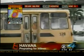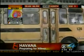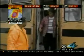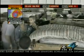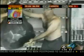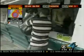In Cuba, many more people have been evacuated from their homes. The government sounding the alarm, moving thousands of people, setting up cots and providing free meals. People are taking whatever belongings they have, hoping their homes will still be there once Wilma moves away. Now, in all, Cuba has evacuated 370,000 people. The island is already feeling the impact of the storm, but it's nothing compared to what the Yucatan has been going through all day long. Elliot Rodriguez, CBS 4 News.